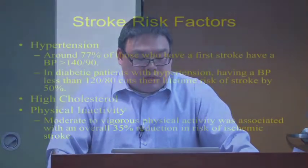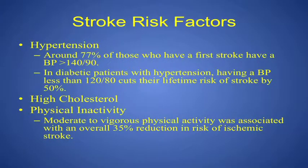And then the statistic here: around 77% of those who have a first stroke usually have a blood pressure greater than 140/90. And it's even worse in diabetic patients who have high blood pressure. Having a blood pressure less than 120/80 will cut their lifetime risk of a stroke by 50%. So it's even more important if you're a diabetic to also watch your blood pressure.